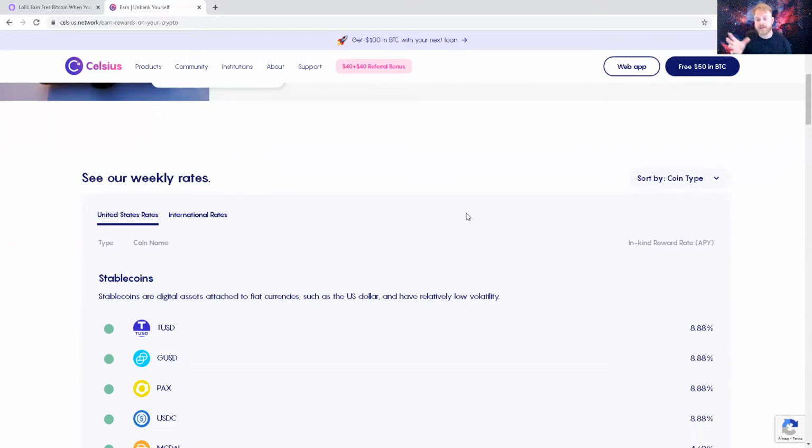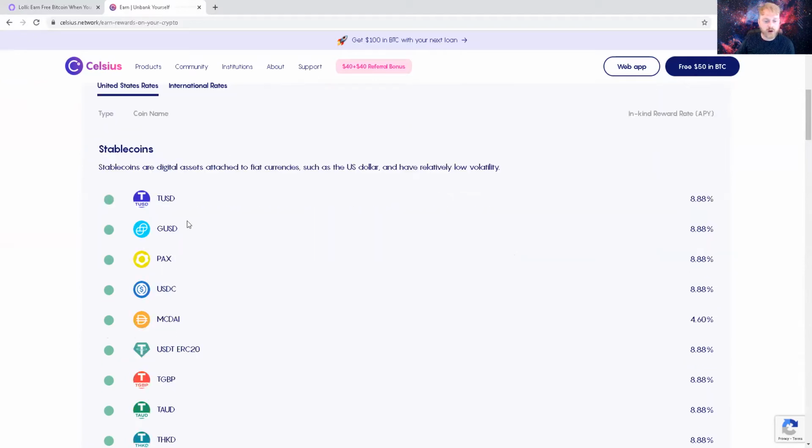And again, this is a percentage on top of the gains that you'll make in the long term holding these cryptos. So the beginning, these are all stable coins, which is crazy to me that you can earn 8.88% interest on a stable coin. If you don't know, a stable coin is a coin pegged to a physical asset, usually the US dollar. So you see the TUSD or GUSD, USDC. All of these are a one-to-one value of a dollar. So if you buy 5 USDC with $5, it's always going to be worth $5.